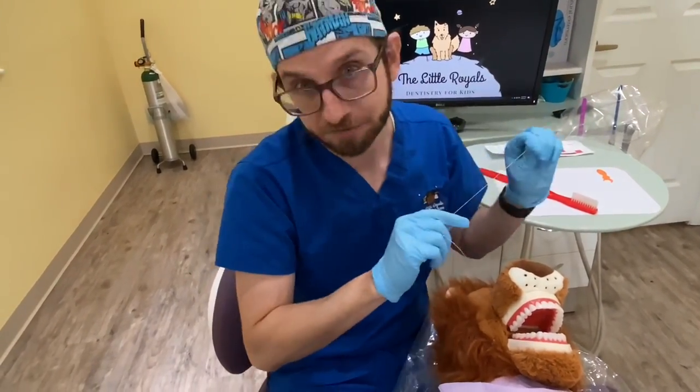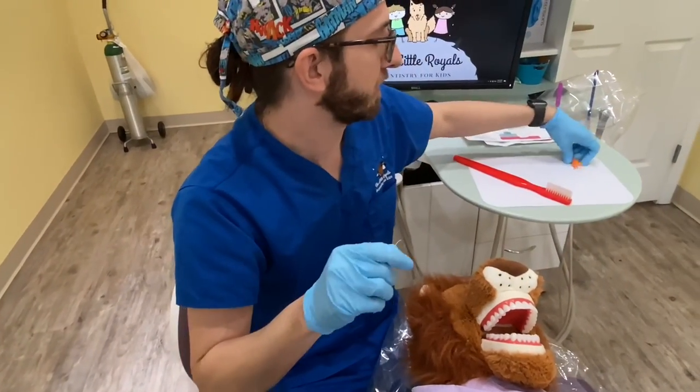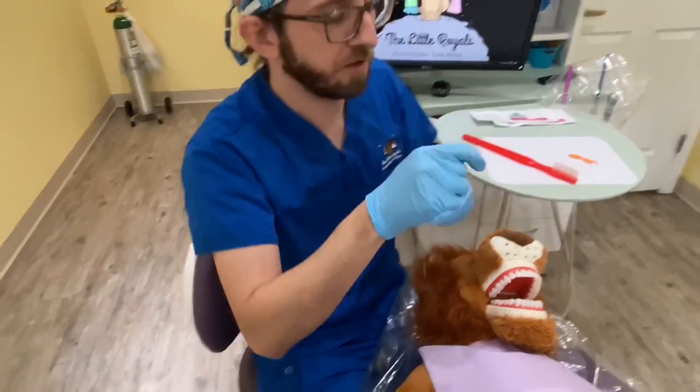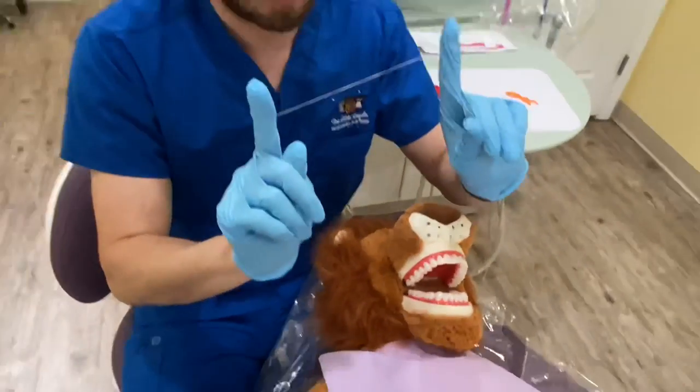Dental floss comes in a lot of different ways. We have the ones that are like a string, and we have ones with little handles, little floss picks. They both work pretty well as long as you're using them correctly. So I'm going to show you how I would do it with the regular string floss. You can grab any two of your fingers, however you prefer.